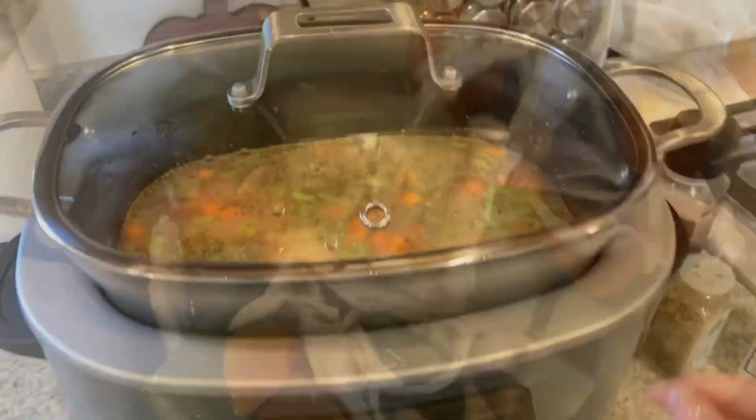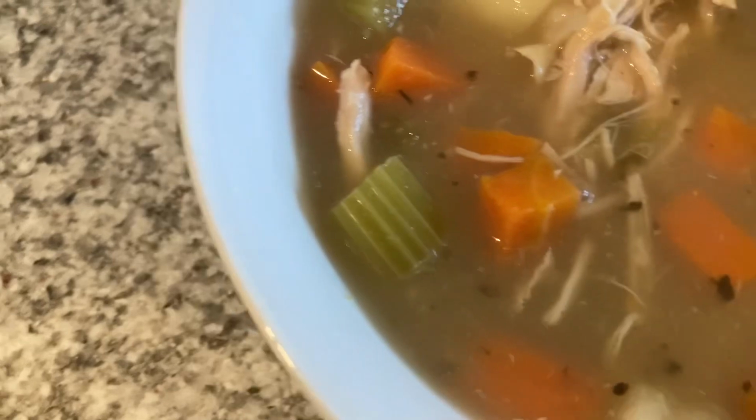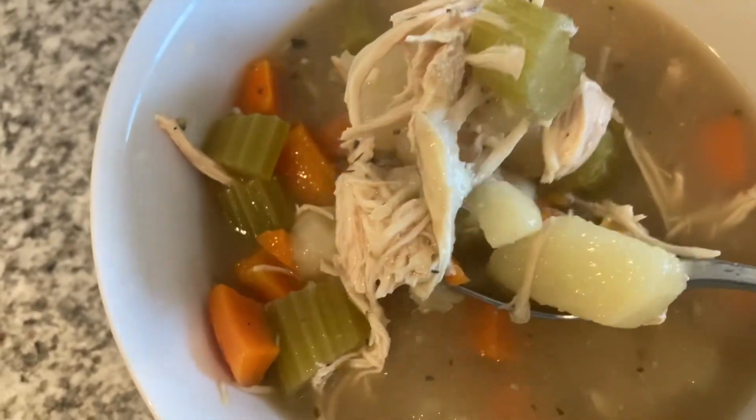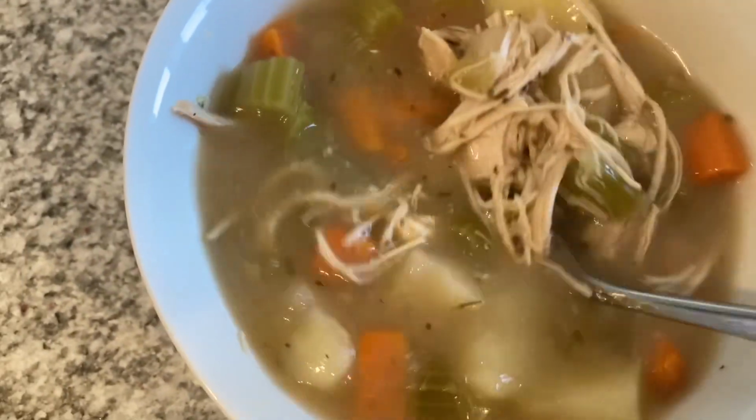It was perfectly tender. The chicken wasn't overcooked, and the broth was just definitely something that we all needed, and we definitely ate it for breakfast, lunch, and dinner for a few days. Now we'll get back to the laundry.